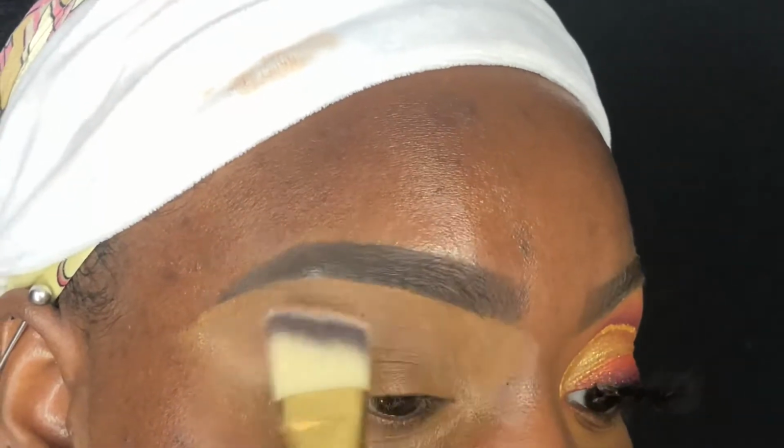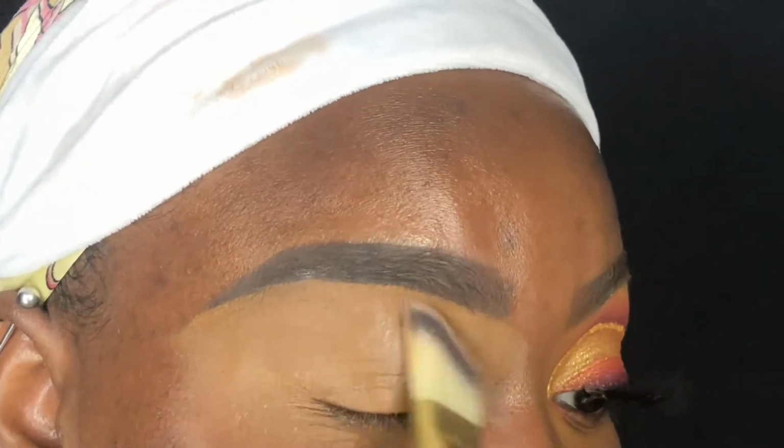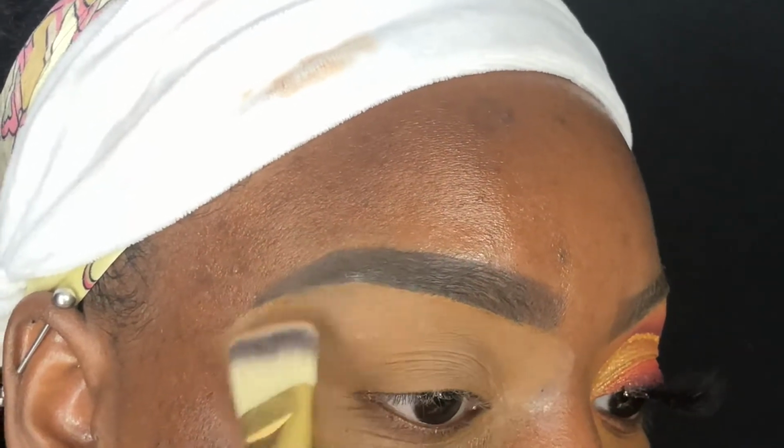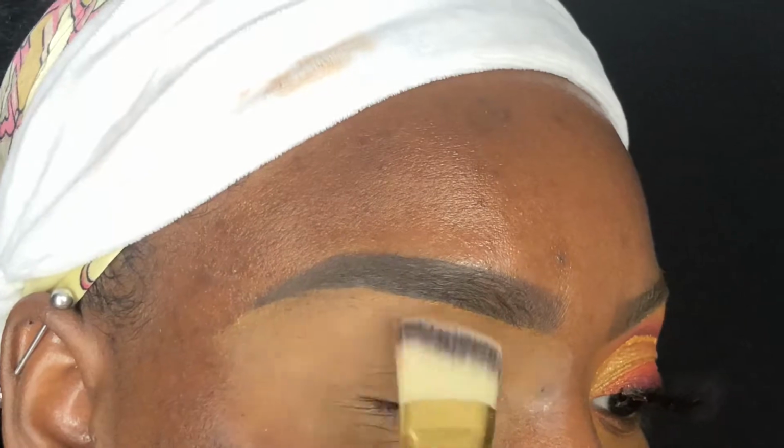The brush I'm using is the BH No. 4 from the Studded Elegance brush set. If y'all are looking for a good and affordable brush set, this is perfect because the quality of every brush in this set is bomb as hell.